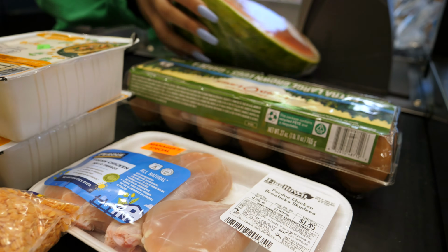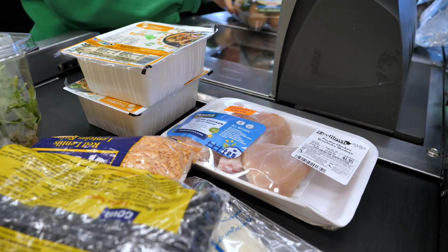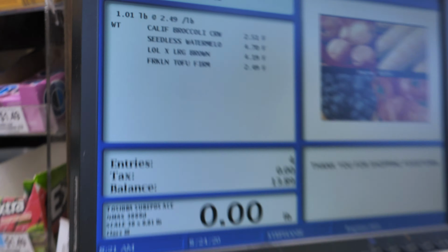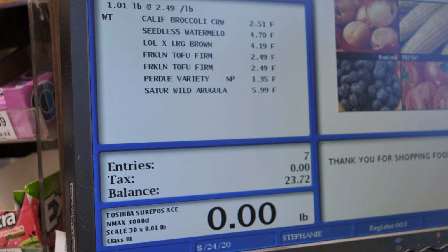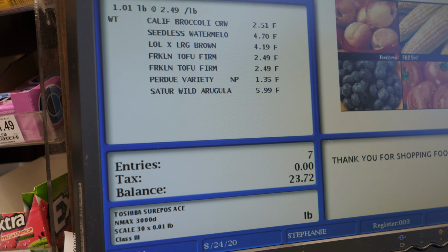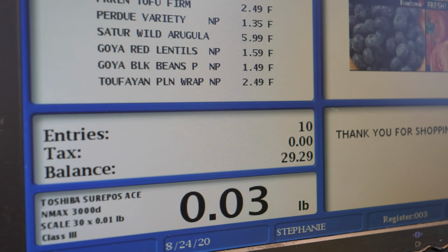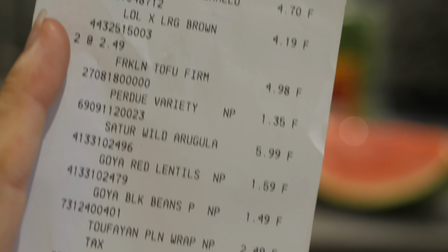The moment of truth. To see if it would all be within my budget, under $30, or about $4 per day. Drum roll, please. And the total is $29.29.